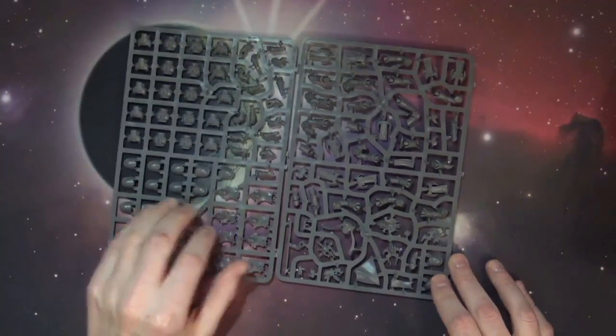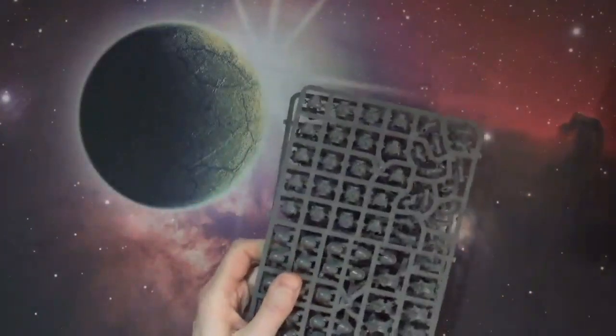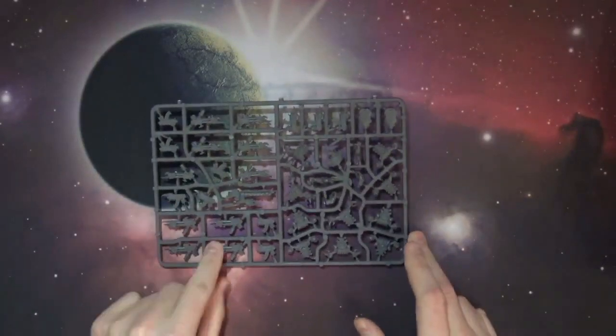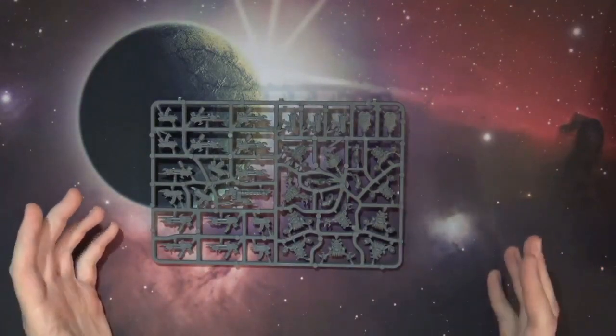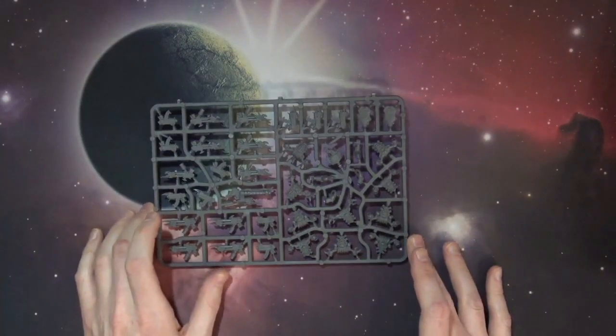And the champion himself is a little bit customizable. Now, this kit is pretty dope because it's got all those extra flamers that you can use, because everybody can come with one for I think like 7 points or something like that, which puts them up to around 30 points total. And that's a lot.